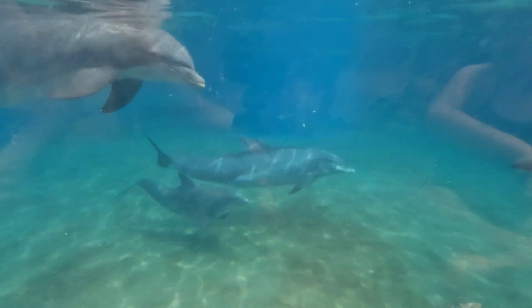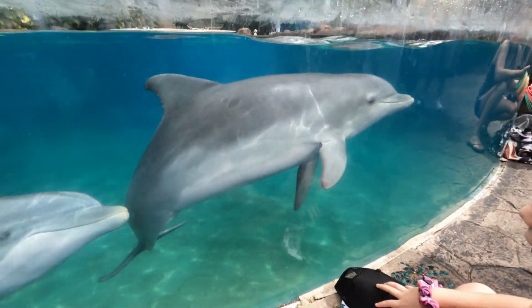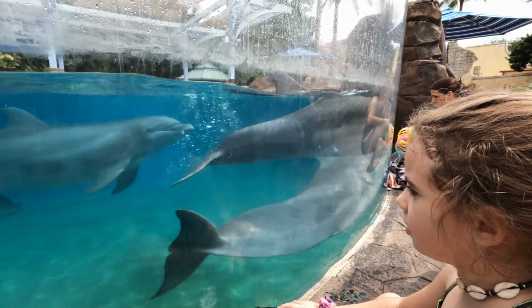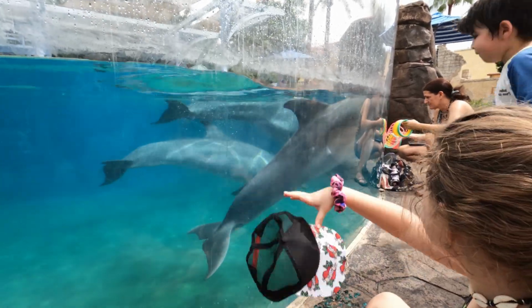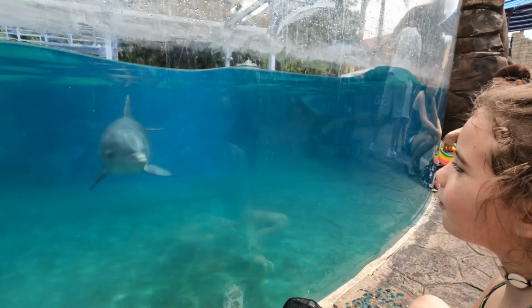Oh, baby dolphin! Oh, there's the baby. I forgot what you said. Hi, Spark. And this is Ember. No, that is Ember. Oh, I have not played with you yet. Mom, it's the perfect time to take out your phone. Oh, here's your... Another baby one! Two of them!